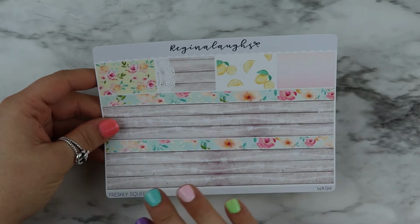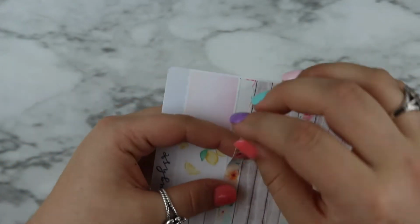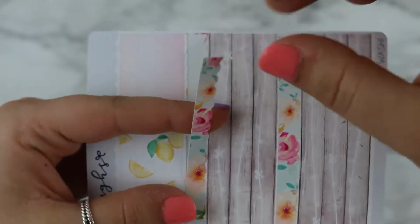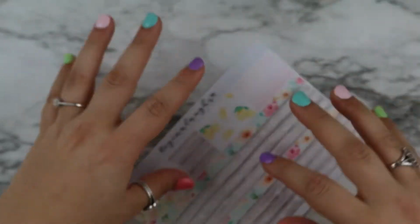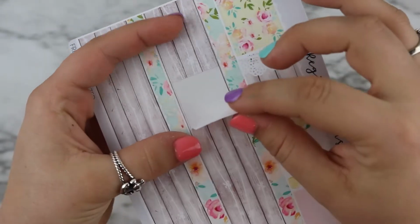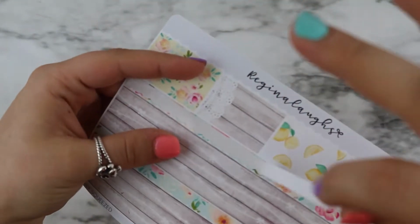I like how she does that. So you get all this washi to use, bottom washi, and this is really cute. It's like a scalloped washi right here that you can layer on top, and then it's just a regular washi. So those are cut in half, and then it is cut right here, and this is one full strip.